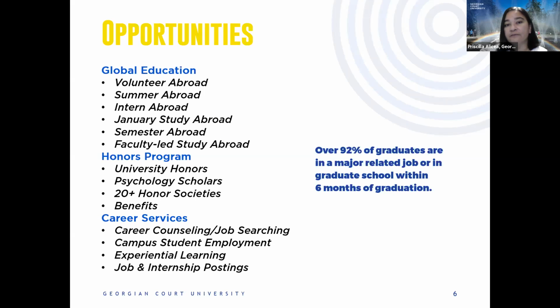However, that university honors program also comes with an additional merit scholarship if you decide to participate in it. Career services, full-fledged, beginning with your freshman year. And you'll notice that 92% of our graduates are in a major related to a job or in graduate school within 6 months after graduation.